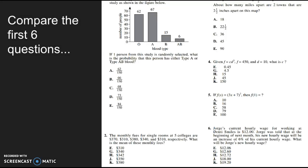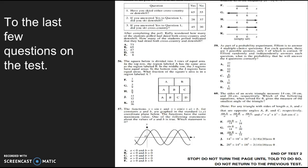Just to give you an example, compare the first 6 questions, which are shown here. Lots of algebra problems. They seem pretty easy to do. Number 1 is even just a fraction, parts of a whole for blood typing, and these questions don't seem very overwhelming. And then if you compare them to the last few questions on the test, number 57 talks about sine, that SIN. And if you don't know what that is, it might be challenging too. Number 60 is also about sines, and so that's trigonometry.